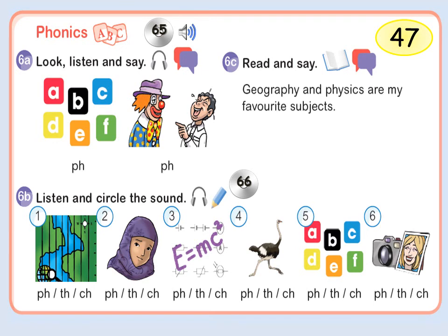Unit 7, Lesson 2, Activity 6A. Phonics. Look, listen, and say. F, f. Alphabet, alphabet. F, f. Laugh, laugh.